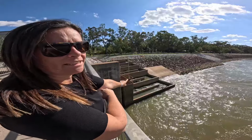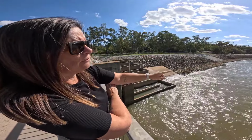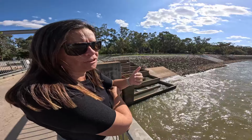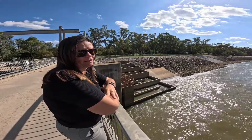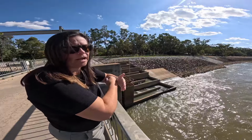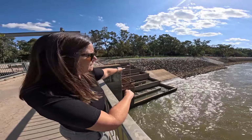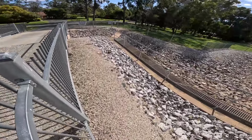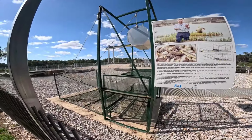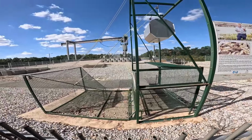So just here is the fish traps, it's like a fish waterfall. Fish like to come upstream naturally to spawn, and obviously the weirs and all the dams can't do that, they get trapped. So they've made this where they can go up through the stages to get to the other side, and they can also monitor it, release all the native fish and capture all the carp. So I reckon that's a pretty cool idea.